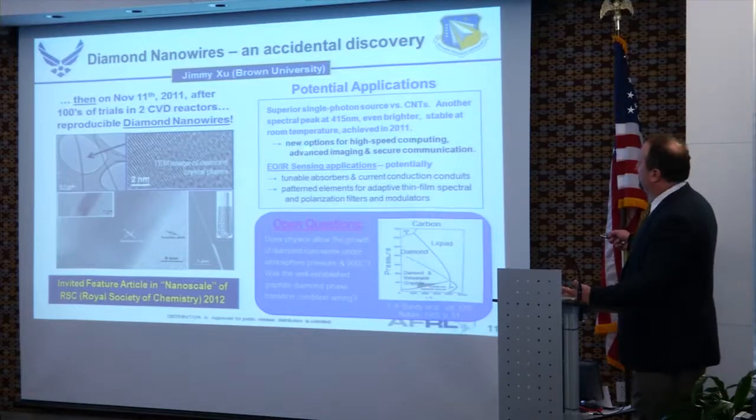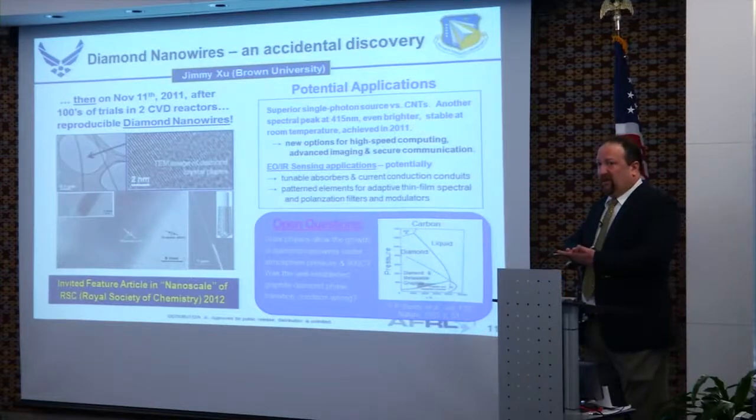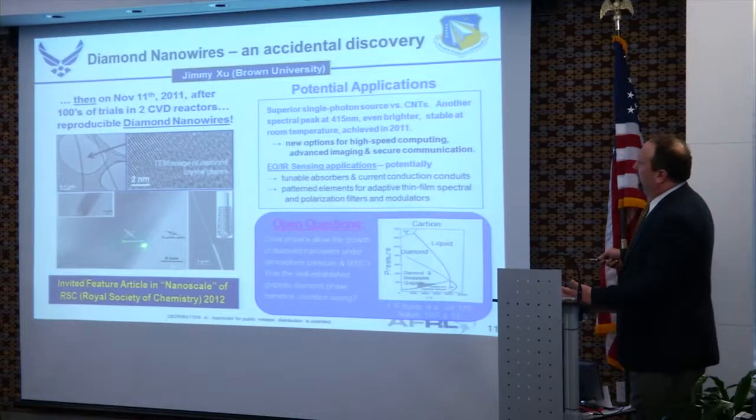It has potential applications for a number of things. In terms of sensing, I don't know. If you could make a film of this, we know that when we had carbon nanotubes, we were able to make a mesh of carbon nanotubes that ended up being an excellent transparent conductor. So maybe this could be used for current conduits, current conduction.